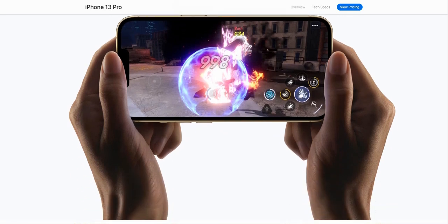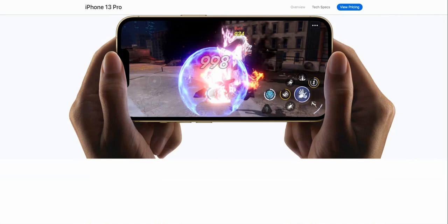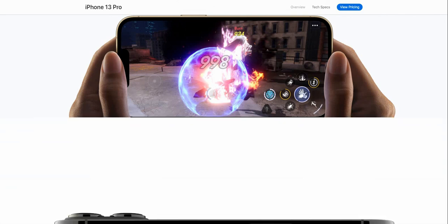Too bad you can't get Fortnite on the iPhone. So that sucks. Fortnite would look great on the screen. It would look great on it. But you can't play Fortnite on the iPhone anymore.